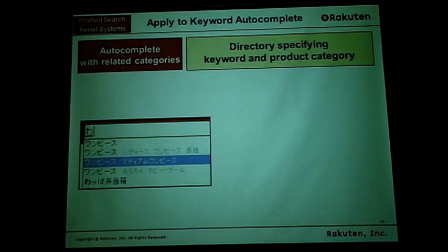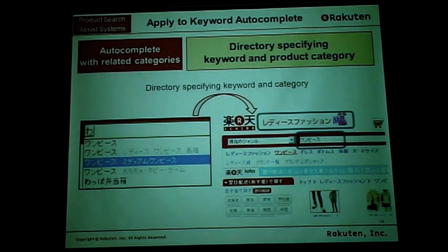The related category structure is also useful for the keyword autocomplete function. Now Rakuten offers users not only the keyword itself, but also the keyword associated with related categories, as shown in this video. If users select this one, then Rakuten directly moves to this page. That means automatically specifying the keyword and the category at the same time. So this increases usability. Through those technologies, we are trying to improve the usability of Rakuten Japan, Rakuten Ichiba.